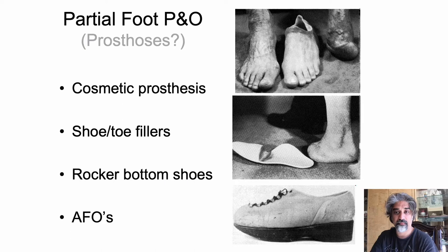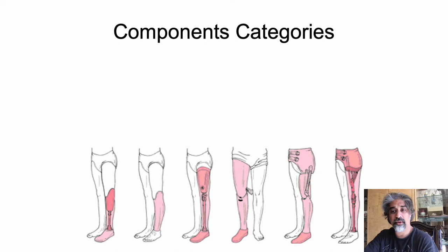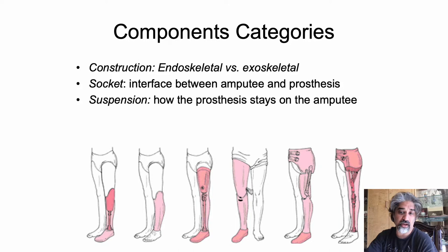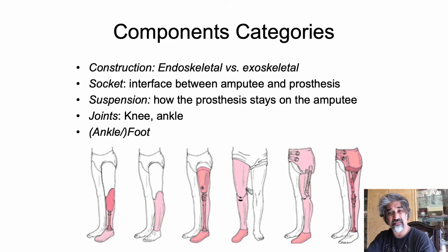With partial foot amputees, we usually alter their shoes and offer fillers for within the shoe. But anything more proximal requires that you understand the categories of componentry comprising a prosthesis. They are mostly constructed with some kind of pylon, which is also known as an endoskeletal construction. Anything touching or interfacing with the amputee is part of the socket. Whatever keeps it hanging on is the suspension. And then we have the various joints.